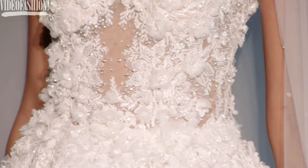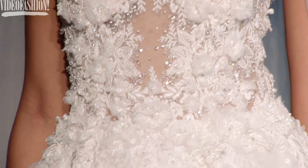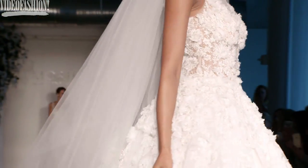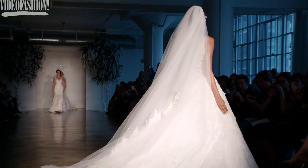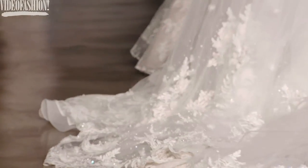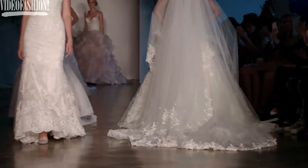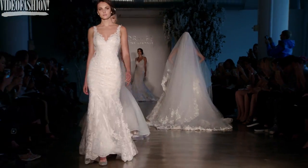And then we had all handmade flowers, a very dimensional gown covering the bodice, but the entire bodice is nude. I don't know if you could see that as well on the runway, but it was completely nude. And then we just did a very dramatic cathedral veil using the same appliques.